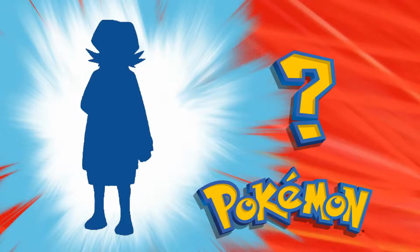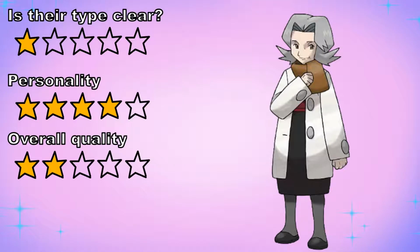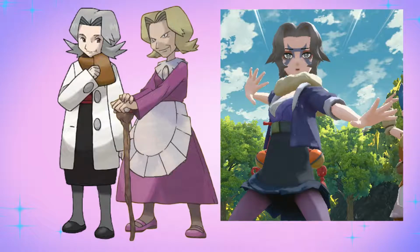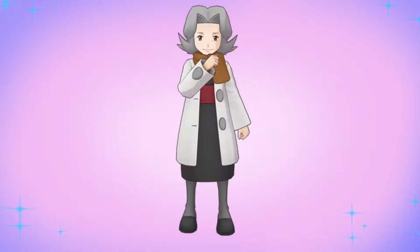Who's that Pokemon? Number 12, Bertha. I love Bertha as a character. Her potentially being related to Agatha is a lot of fun, and having a ground-type user be a calm, nice old lady is a fun way to approach the type. But unfortunately, that cool gimmick is what ends up hurting her design so much.